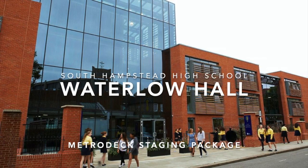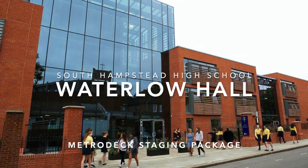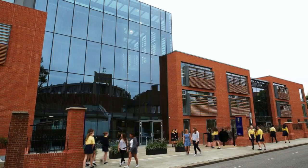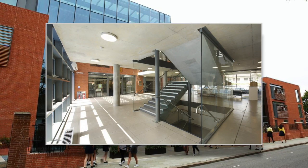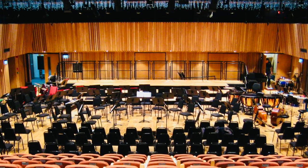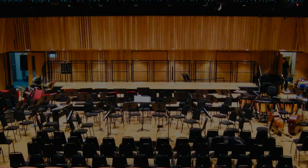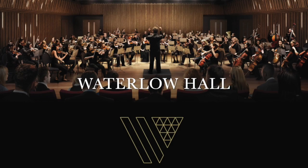South Hampstead High School is a dynamic girls' school in North London. As part of a major building programme, it transformed an anonymous former gym into an elegant and versatile contemporary performance space. So how did it become the Waterlow Hall?